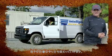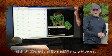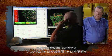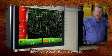This is actually changing the way that we do business now. Instead of us having to be out in the field so much, we're able to spend more time in the office watching on the computers the way that these guys are moving material. With today's wireless availability, you can update any program files or surfaces right from the convenience of your office chair.